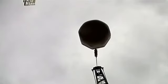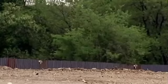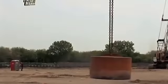Meet the pounder. The process, deep dynamic compaction. The weapon, an 18-ton steel weight. The concept is simple. Lift the weight 6 stories high and drop it.